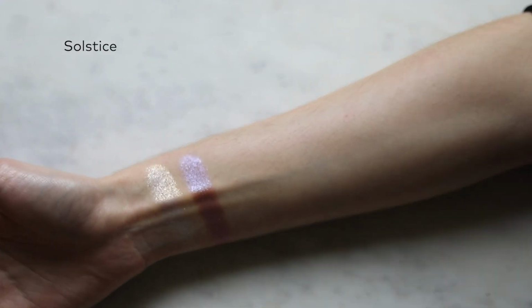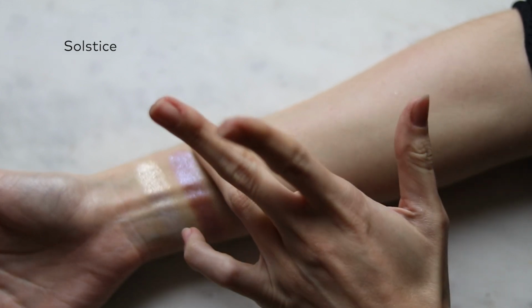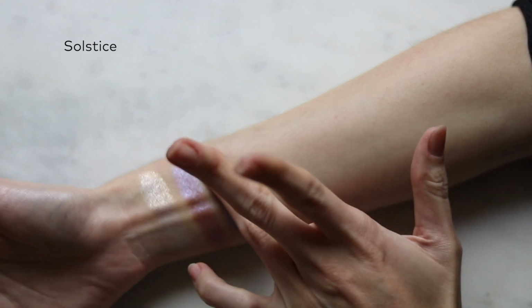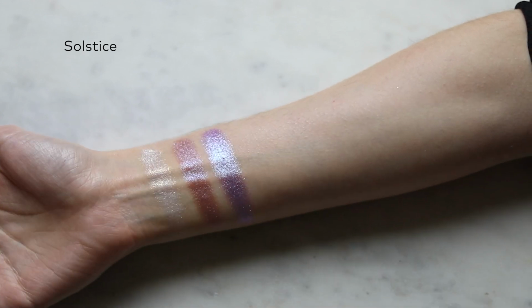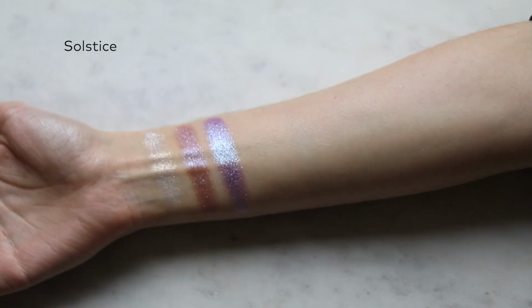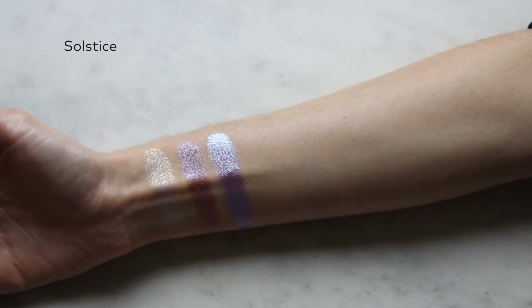And then we have Solstice, which is probably my top favorite of all of them. I know it's also a bestseller for them. This one is not flaky. It feels maybe a teeny tiny bit gritty. I can feel it as I smooth it out, but it's not as gritty as Cosmos or the other ones. It's a purple base with blue sparkles. It's so beautiful. Definitely probably my top favorite from them.